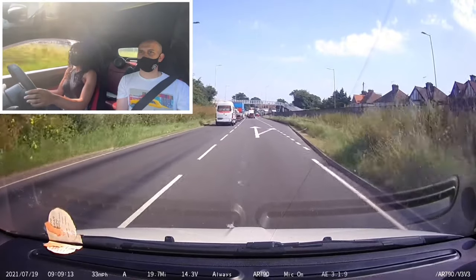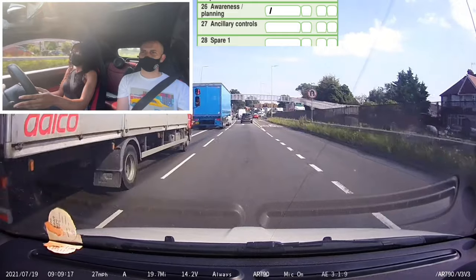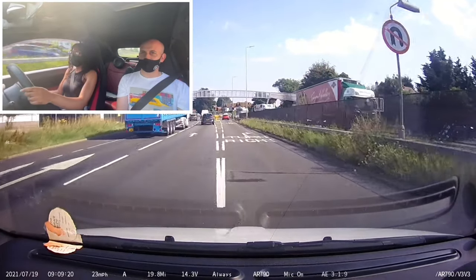Change here is late, so this would be marked down as a driver fault for planning. Is this right? It is.